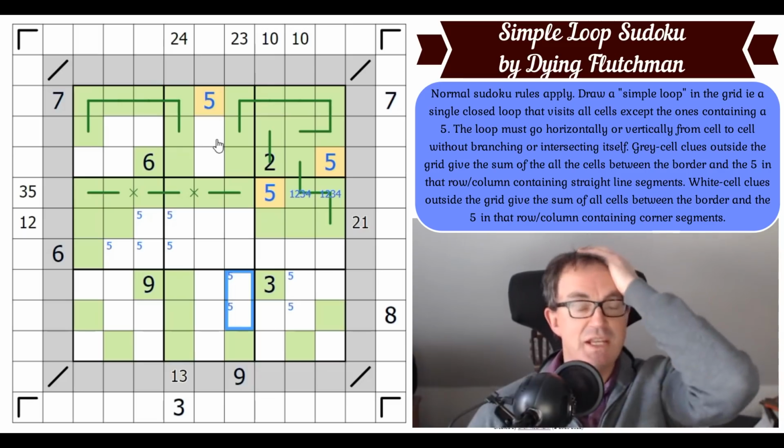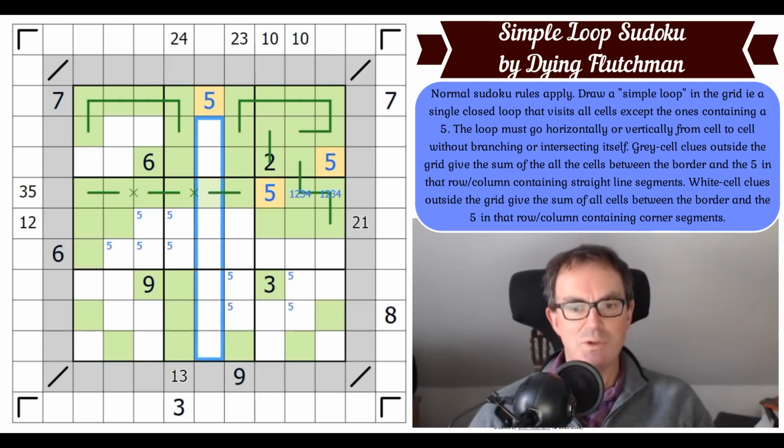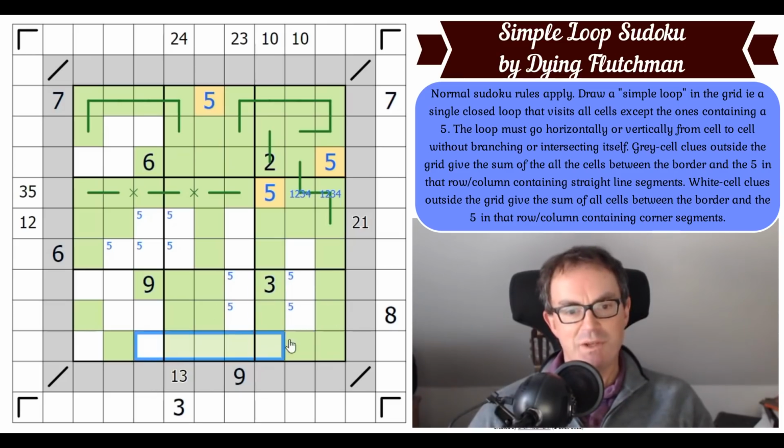In fact, I'm just seeing loads of things all of a sudden. Right, if I get a 5 in a column, because you can't repeat the 5, the rest of the column must be green. The rest of this column must be green. The rest of this column must be green. So that's done some damage. But now we can ask where the 5 goes in row 9. It's got to be in one of those two cells. And that might be useful. No, I can do this.